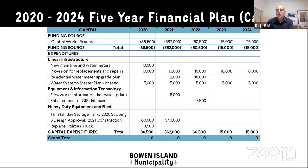Or if we were to borrow money, then the cost of that borrowing would need to be paid through, again, an increase in rates in the water system. So really the rates have not been sufficient to take care of the infrastructure needs of the Tunstall Bay system. So we will be working on finding a solution to funding this initiative if required.